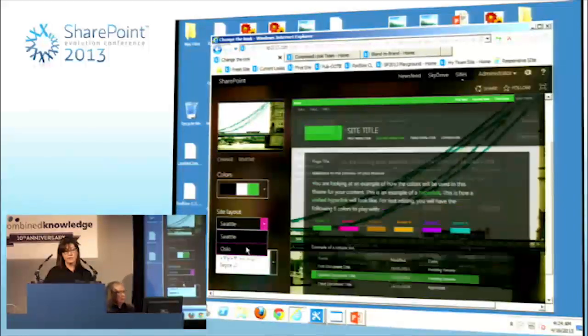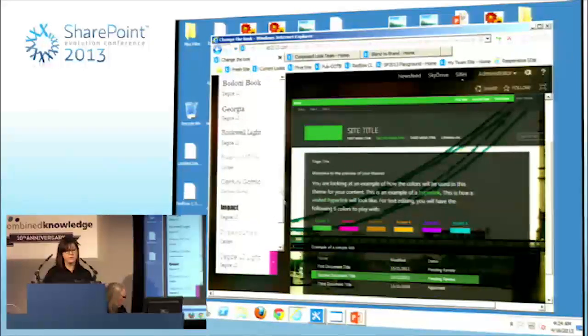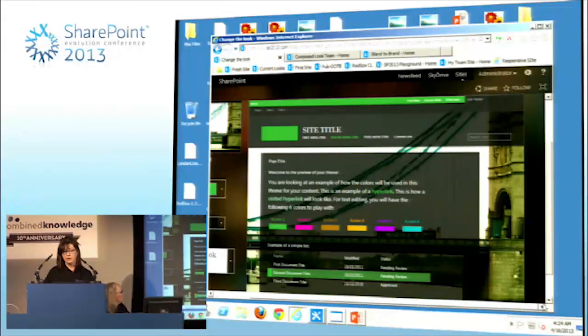So you're going to see what you're going to get. And I'm going to go with Oslo because I want to see a little bit of my picture in the background. The next thing is you have your fonts. So out of the box, you've got a number of fonts that they've already preloaded for you. The one thing you'll notice is that when you do hover over these fonts, it doesn't change. But as soon as I pick one, it changes.